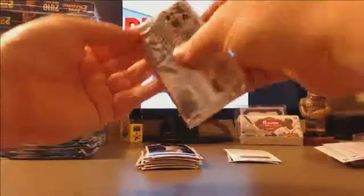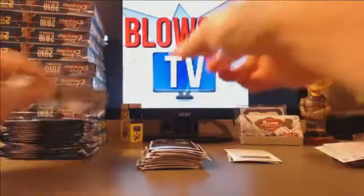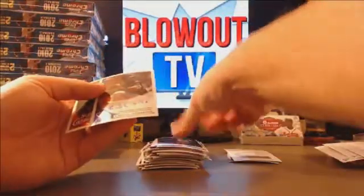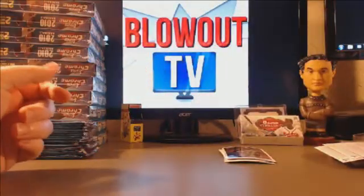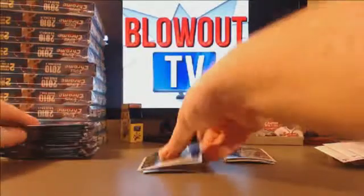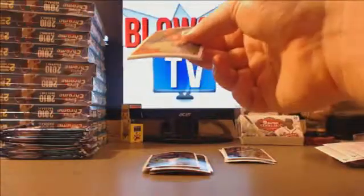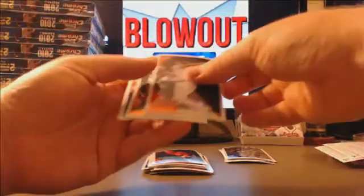All right. Well, you didn't say that. Joe Mauer Power Refractor. Michael Kudayer. Another Strasburg. Uh-oh. Esmil Rogers for the Rockies. I have no idea who that dude is. Rich Harden refractor.